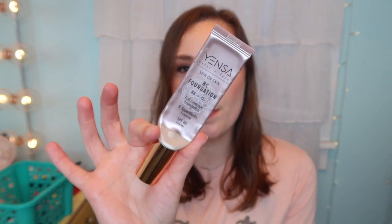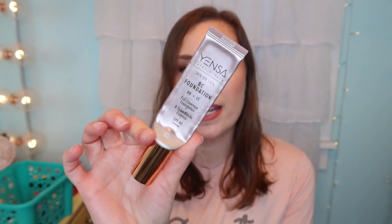And then, the Yensa BC foundation. Mine is in light neutral. I have officially used it up. Nothing comes out when I pump it. You can see she is done. I used it. I really enjoyed it. And I have already repurchased the replacement to this, which we'll talk about in a moment. You've already seen it, but we'll still talk about it. So that feels really good. So this is how many products already I've used up for the year, which feels really good to really be using and loving my makeup products.